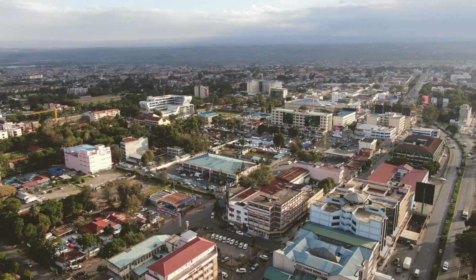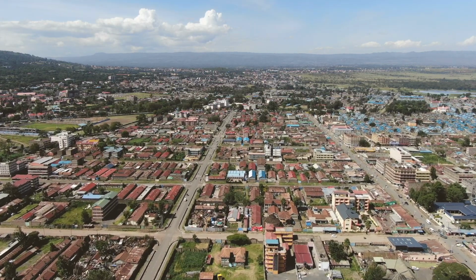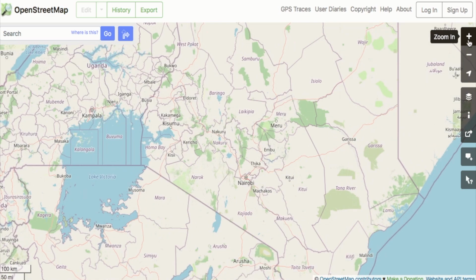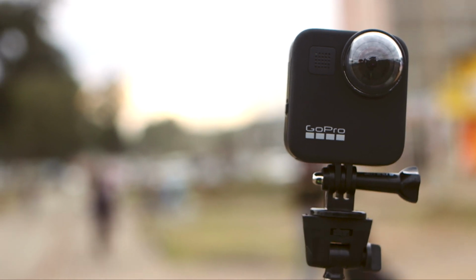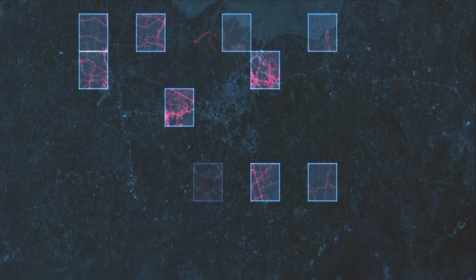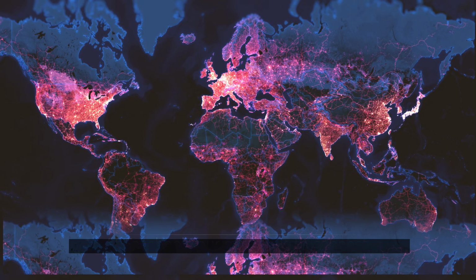Against this background, Humanitarian OpenStreetMap Team, HOT, came up with Satellite Imagery for Social Good. As the project lead Duncan Kebut explains, it is intended to produce up-to-date, high-quality geospatial data for use in development initiatives and humanitarian action while complying with privacy laws. The Satellite Imagery for Social Good project.